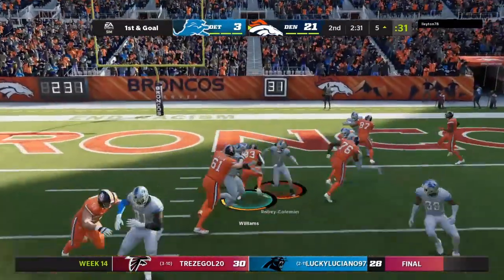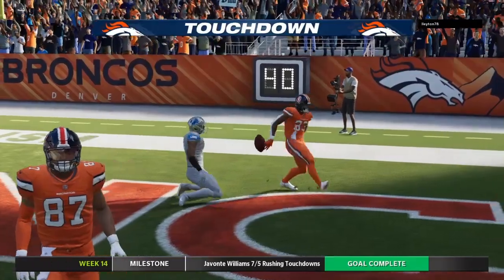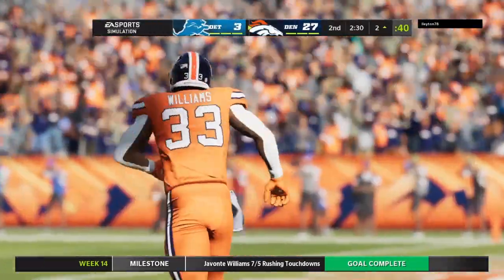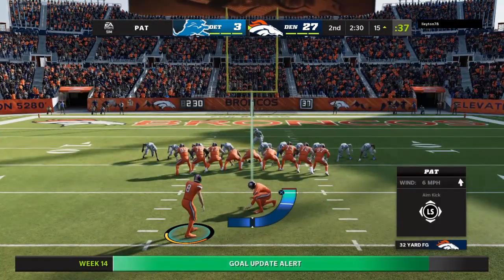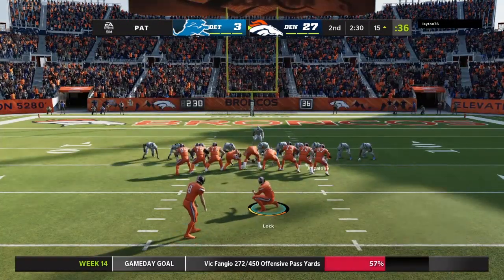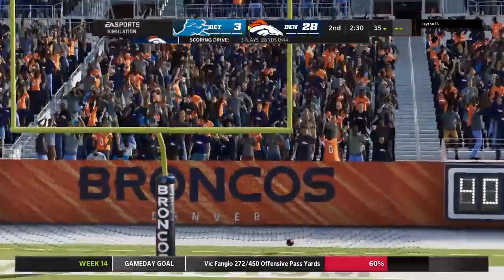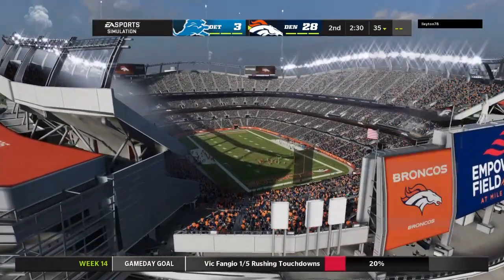They'll try and run. This is Williams, and he is into the end zone for a Denver touchdown. Javonte Williams with touchdown number 7 on the year. And the Broncos are able to add on to their 1st half lead. McManus's point after is good. And the rout is on here in this 1st half.